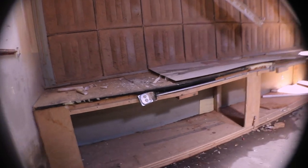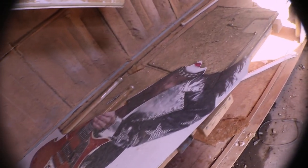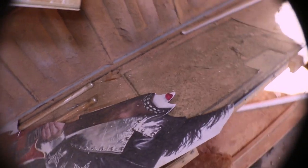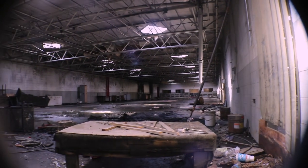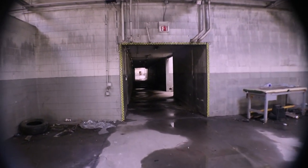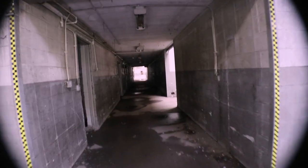More workstations? Oh man. Check that out, guys. Someone from Kiss. Oh, here's some more stuff. They're right outside that wall. This is pretty cool. Check that out. Wonder where that sleeves to the other side. I wonder what it was used for.